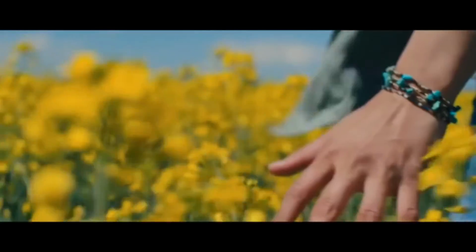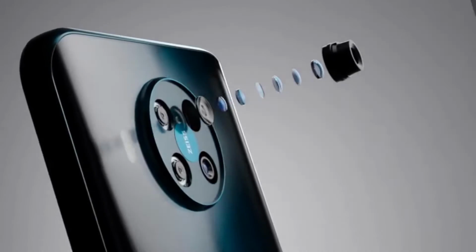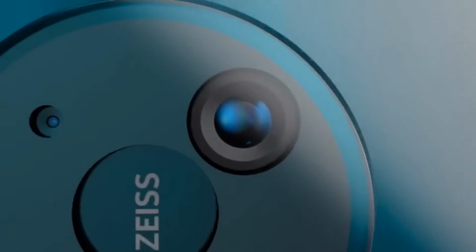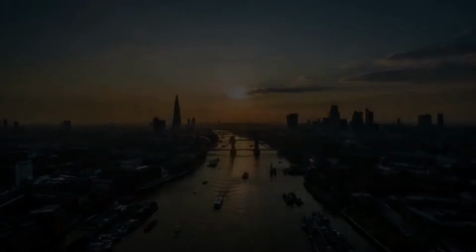The rear camera on this device comes with a 64MP main camera as well as a 12MP ultra-wide with an aperture of 2.2. There's also a 2MP depth sensor working alongside a 2MP macro camera. On the front of the phone, there is a 24MP selfie shooter.